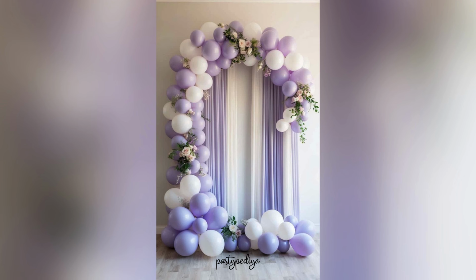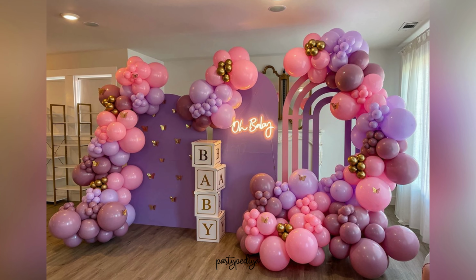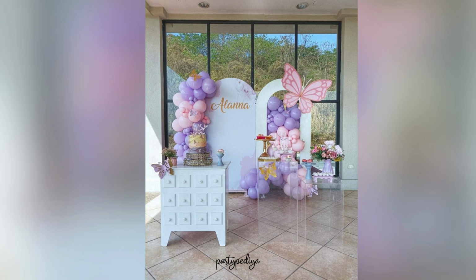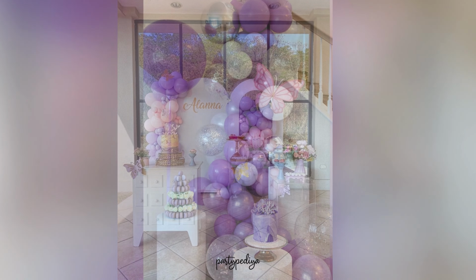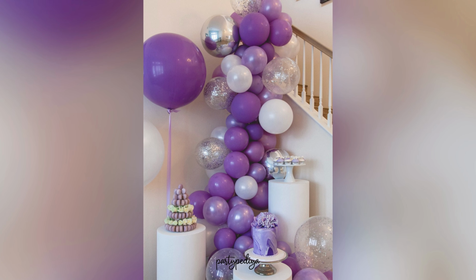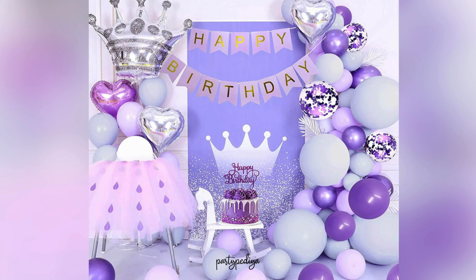So there you have it, tons of enchanting, affordable, and versatile ideas for your purple-themed birthday bash. From decor to desserts, every element plays a part in bringing your vision to life. Whether you're hosting indoors or under the stars, purple transforms the ordinary into the extraordinary. Don't be afraid to mix textures, shades, and sparkle. Make it yours. Make it magical. Every birthday deserves a bit of royalty, and now you know how to deliver it.